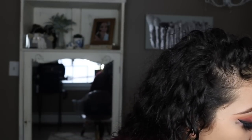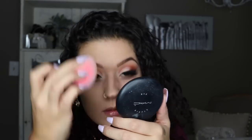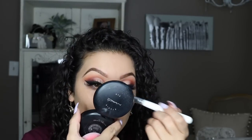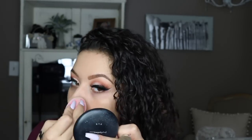I'm actually going to take a little bit more and see how the coverage is, and this time I'm just going to use the sponge and not the brush. So this is what it's looking like before concealer.